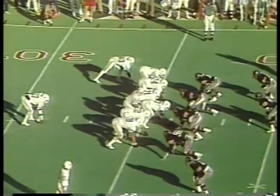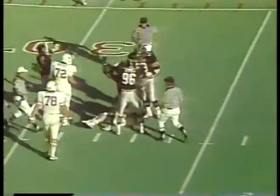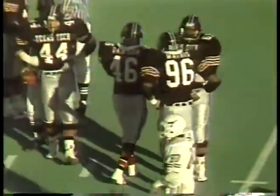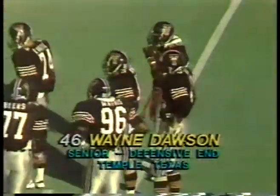2nd down and 6 for Texas. Got the scramble, big rush by Tech. And Wayne Dawson grabs him at about the 32-yard line. The Red Raiders are not giving Texas any time to look for a secondary receiver. That time Dodge tried to scramble out of harm's way, and Dawson wouldn't let him.